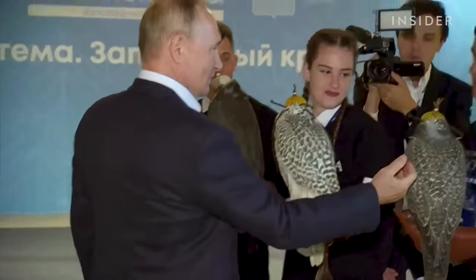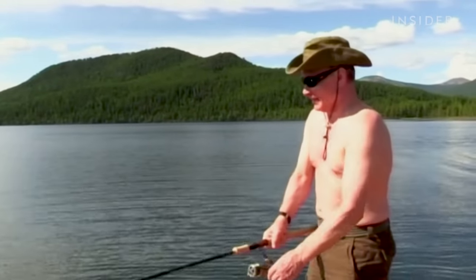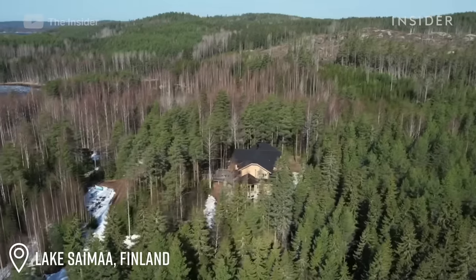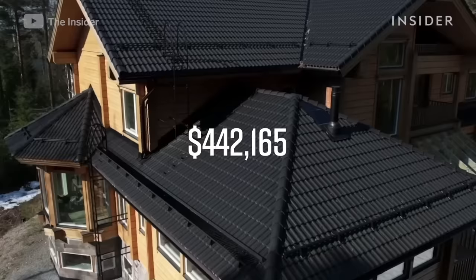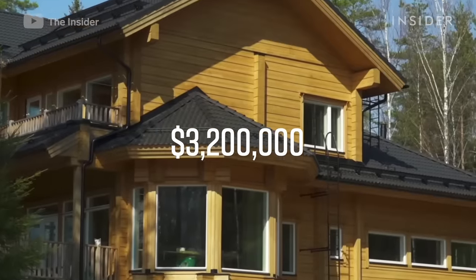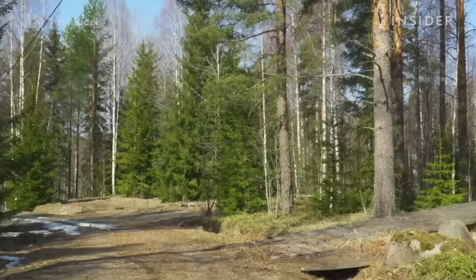I'm not sure that there is. Putin has other similar assets. A Russian media outlet revealed that he has a three-story fishing villa in Finland. A close friend reportedly built the $3.2 million mansion for Putin. It is said to have a security house, a wine cellar, and a billiard room.